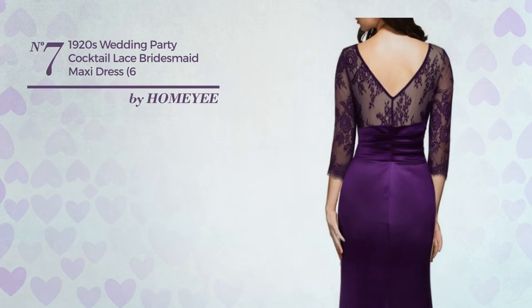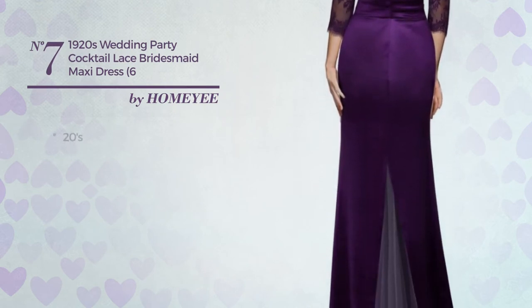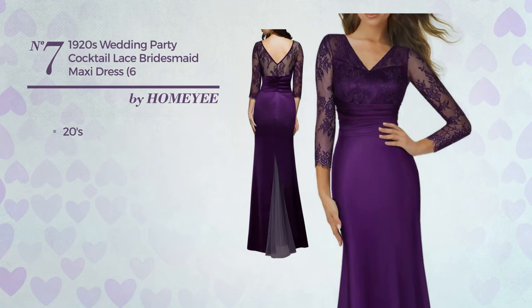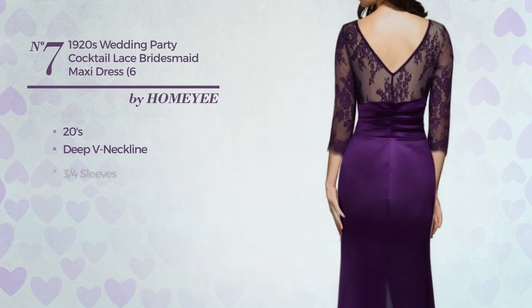Number 7, a Bridesmaid Workout Maxi Length Suit Dress. Featuring a hot 20s inspired style, made of soft material, this dress includes deep V-neckline, 3/4 sleeves and long hemline. Available in 3 colors.